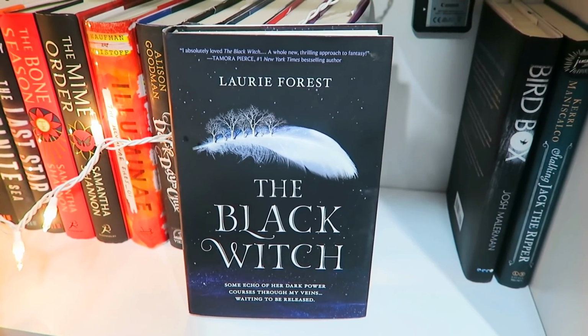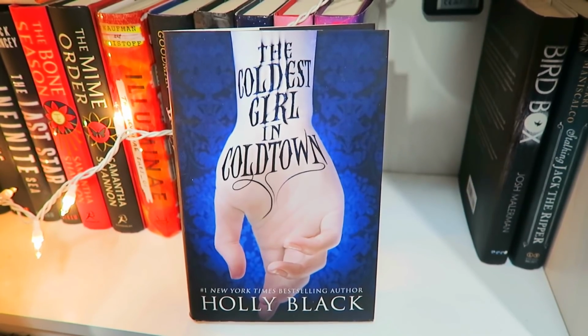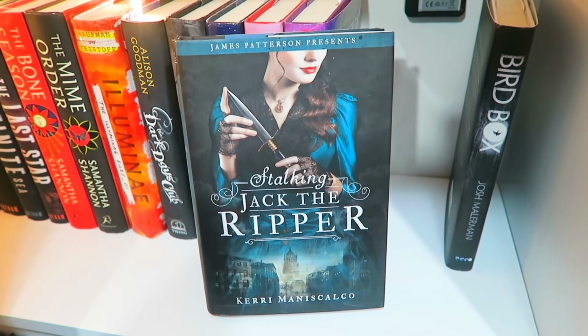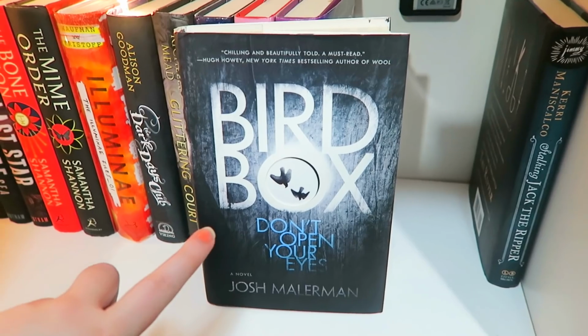The Black Witch by Laurie Forest. The Girl on the Train by Paula Hawkins. The Coldest Girl in Coldtown by Holly Black. I'll Give You the Sun by Jandy Nelson. Stalking Jack the Ripper by Kerri Maniscalco. Bird Box by Josh Malerman. Read this if you haven't read it yet.